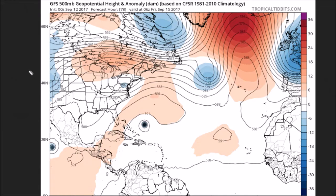So you can kind of see what's going on now is you have a trough that's going to try and dig into the western half of the United States, and that actually will probably be the main player on whether or not Jose is going to get closer to the United States, or be more of a sea storm and just barely miss the entire eastern seaboard.